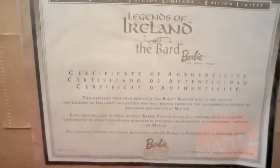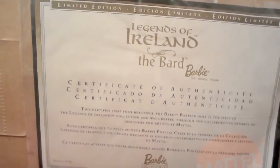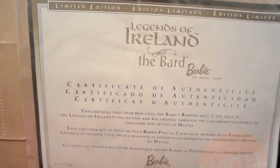And like all collector dolls, they all come with a certificate of authenticity, and you find them on the back of the cardboard background.